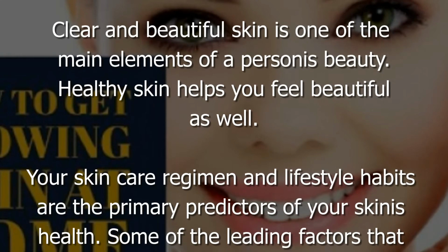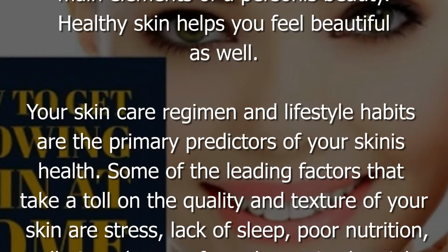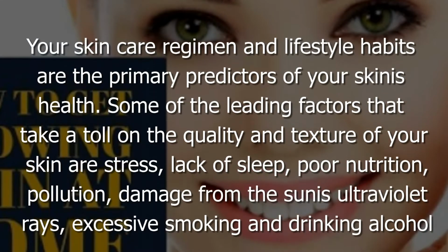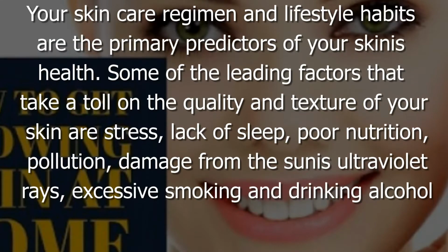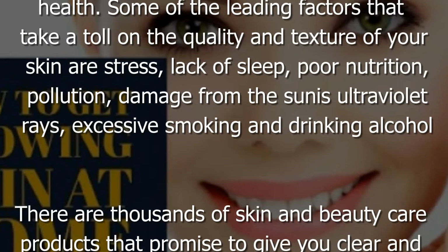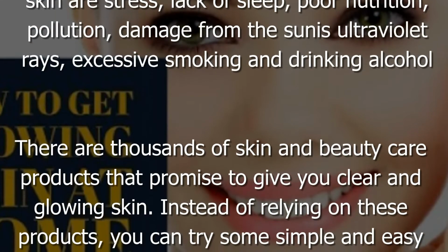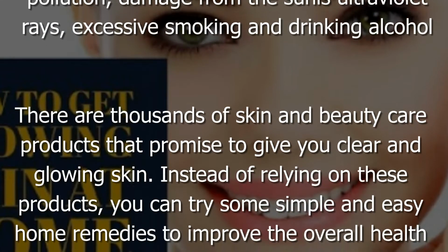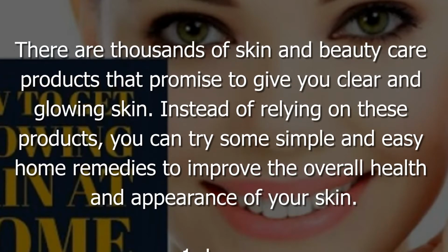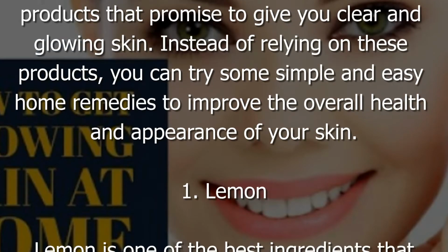Some of the leading factors that take a toll on the quality and texture of your skin are stress, lack of sleep, poor nutrition, pollution, damage from the sun's ultraviolet rays, excessive smoking, and drinking alcohol. There are thousands of skin and beauty care products that promise to give you clear and glowing skin. Instead of relying on these products, you can try some simple and easy home remedies to improve the overall health and appearance of your skin.